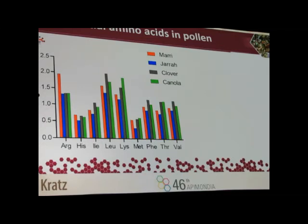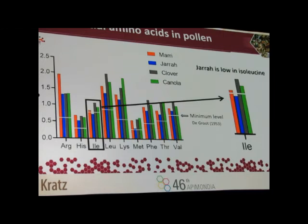Then I wanted to know, how does that actually compare to the amino acids that the bees need and that we know of? So I started comparing the essential amino acids that I measured to the minimum level requirements that have been reported in the literature, and that was done by Diprot. As you can see, most of them are above the minimum requirements, so from a nutritional composition perspective, it actually looks pretty good. Once we have a closer look, you can see that there are some lower levels or closer to the minimum levels for methionine, but also in isoleucine specifically, we see that Jera is slightly lower than the minimal requirements that we know.